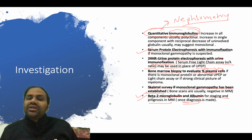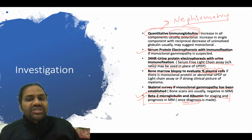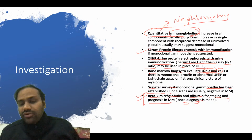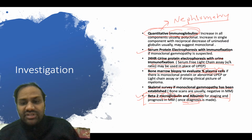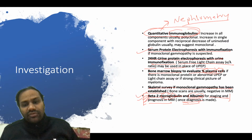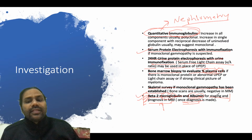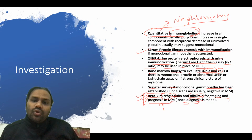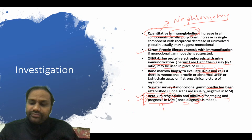Okay, once diagnosis is made, for the staging process and the prognosis, you do beta-2 microglobulin. Stage 1, stage 2, stage 3 are defined according to the amount of albumin and beta-2 microglobulin. When we do staging of multiple myeloma, we'll see the role of this. But yes, beta-2 microglobulin has a role basically in prognosis and staging of multiple myeloma. So this becomes another question. Does beta-2 microglobulin have a role in diagnosis, prognosis, staging, or no role? Basically it is in prognosis and staging.